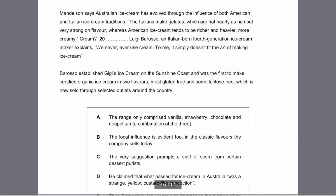So looking up between B and C. B says, local influence is evident in the classic flavors the company sells today. It hasn't really mentioned anything about Luigi Barroso's company so far, so it doesn't fit at this point in time. And it's also not talking about flavors, right? Sure, it mentions classic flavors and talks about how Italian ice cream is flavorful, but that by itself isn't about the individual flavors that they have, right?